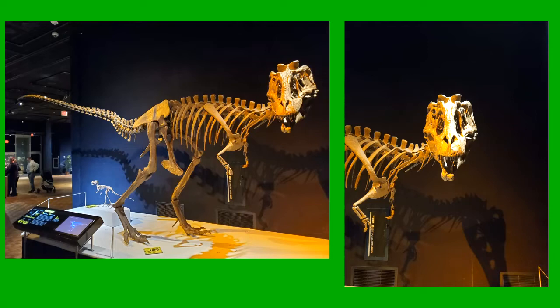And so this is a neat skeleton. Shorter arms than Daspletosaurus. Not quite as long or as tall as Daspletosaurus, but it's still a pretty cool looking dinosaur. And then you get the front forward-facing view right here. This is nearly like an actual T-Rex skull.